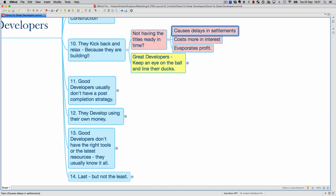So most of the good developers get caught out by not having the titles ready in time. You can't settle with your pre-sales until you've got your titles ready. And for you to be able to get all your titles ready, there is a whole lot of other work that has to be done in the background, so that you have your titles ready in time when the construction is complete, so that you can settle within a week after you've been handed over your development. So this causes delays in settlement, it costs you more in interest, and it evaporates profits. It's because at that time you have drawn down your complete construction loan. So whatever your construction loan is, $1 million or 1.5 mil or whatever, you are paying interest on the full amount. And if you haven't got that ready by that time, you're paying anywhere between $400 to $1,000 a day.